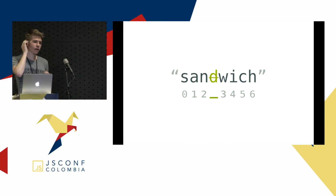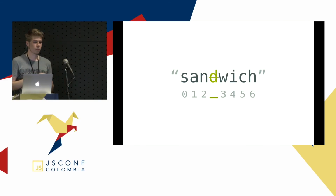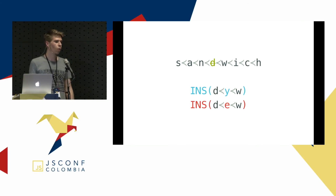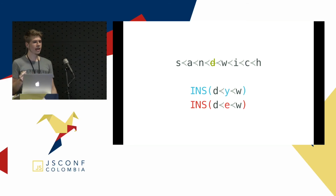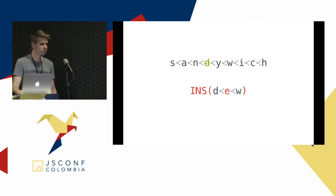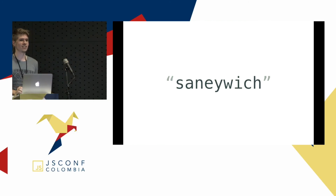So one thing that we could do is instead of deleting letters, we could just mark them as deleted at some point in time. These are called tombstones. Tombstones are just markers that, hey, there used to be a letter here. So now if I want to run my insert operation, and I want to insert a Y between D and W, now I can see, oh, hey, there used to be a D there. Someone else deleted it, but hey, I'll go ahead and use that for my context. So we can run that operation, and then we can easily run the other one. We just make sure that the E goes between the D and the W. It can go before or after the Y. And we end up with yet another permutation of sandwich.